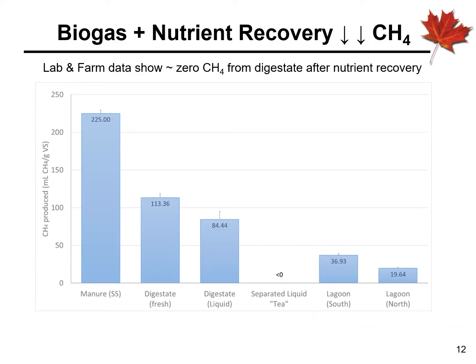So that liquid digestate is what we measured. And we took samples from all parts of the system. And here's what we saw. Here's the IPCC default value for methane potential of around 240 milliliters of methane per gram of volatile solids. With the anaerobic digestion system, the biodigester, we see a reduction at this farm of about half.